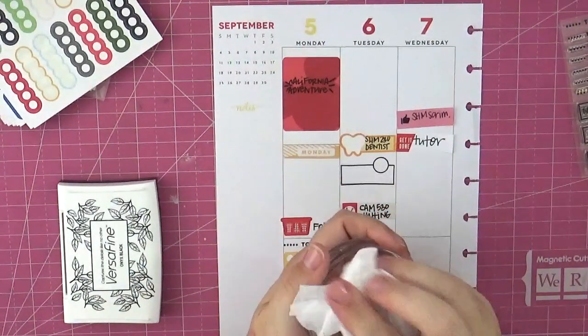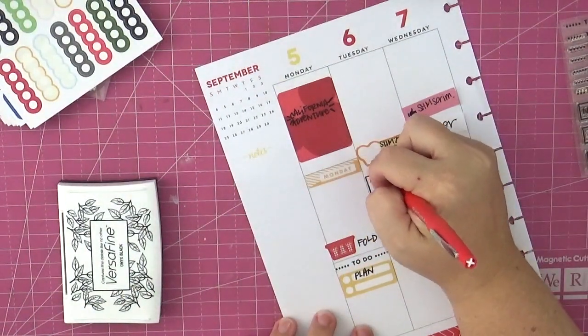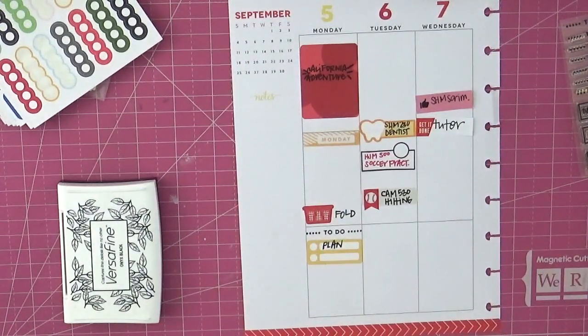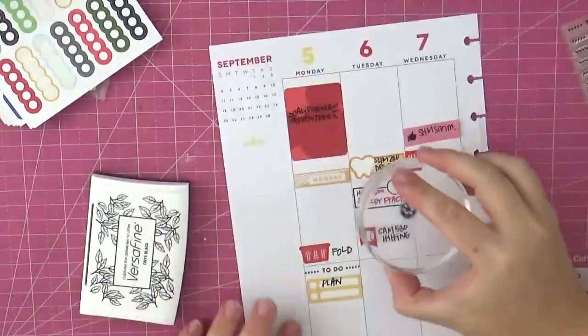Now this stamp is from Sweet Stamp Shop, and to be perfectly honest, it is one of my very favorites of this type, where it's for one specific event or activity. I don't know what it is about it. I think it's the super clean lines that really excite me. I don't know, that's kind of nerdy, isn't it?